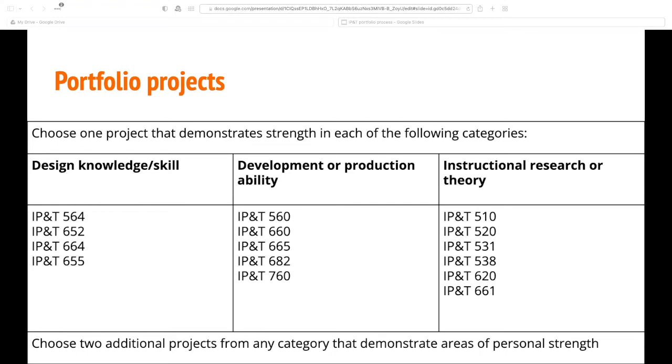So for one project, you could do artifacts to show your design skills and your development ability. You're showing 2 different categories, right? But it's the same project. That makes sense?